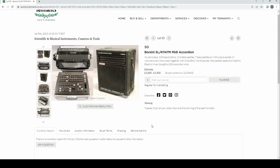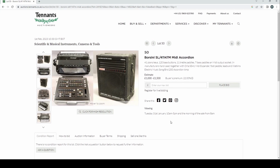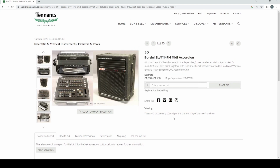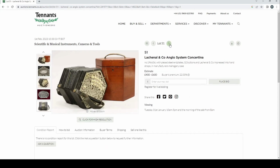In any case, I still would have probably put them separately, but anyway, there's an accordion and an amplifier there, and some kind of recording MIDI expander type thing. That's interesting. This is someone's live street busking equipment or something like that. Curious. Lachenal and Co. Anglo System concertina, 4 to 600 there. They always sell pretty well.